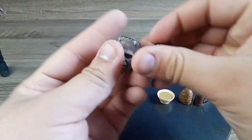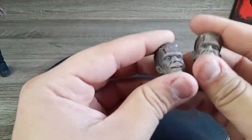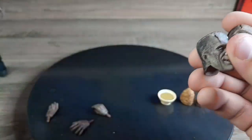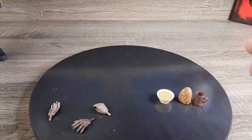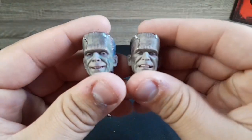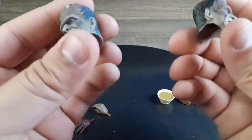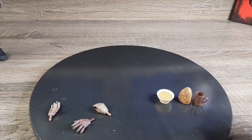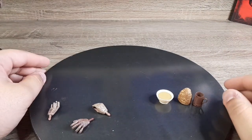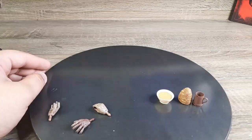And he also does come with different head sculpts as well. Three, actually. He has this one right here, which is just the chillaxed one, and he's got a smiling one and the angry one, which we will be taking a closer look at when they're on the actual figure. And speaking of the actual figure, I think it's time to bring him out now.